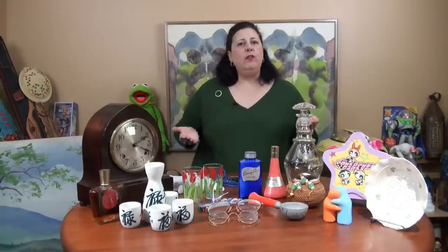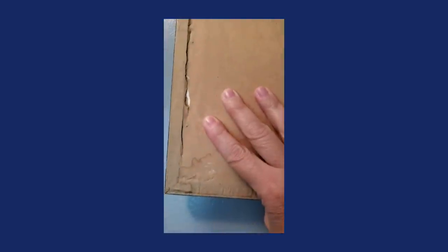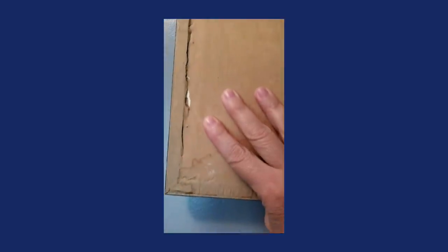When you turned over that piece, there's all water damage at the bottom. So when you open that up, yes, it looks like it is professionally framed, but you might find water damage. You might find mold. You might find some kind of mildew. So you may have to take off that dust screen in the back, the paper, and take off the piece of cardboard that inevitably is in there, the backboard, throw all of that away to get to the print. Hopefully the water hasn't seeped to the print itself.